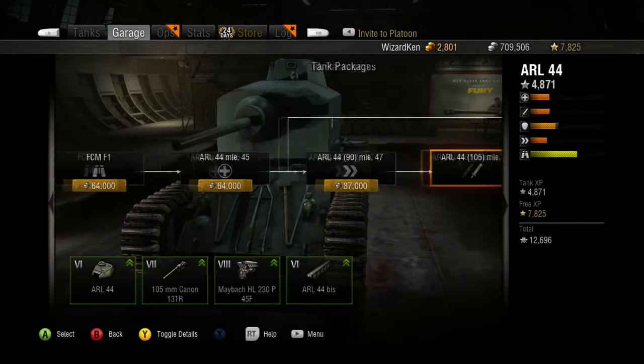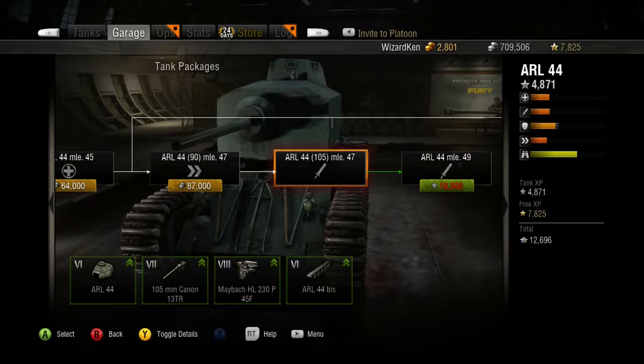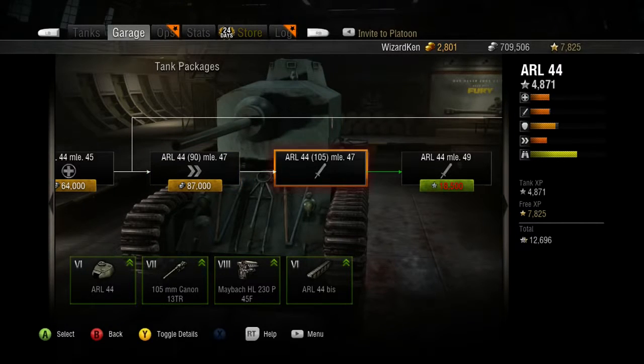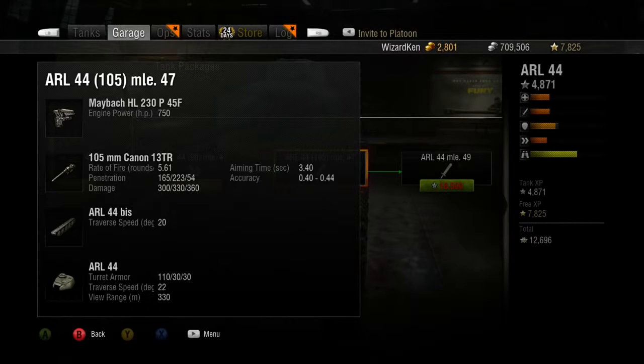Now, real quick, to show what I'm on right now. I'm on the 105 millimeter. I've tried the original 76, and then I went straight up to 105 because I knew these 90 millimeters would have been okay, but I know 105 millimeter is my cup of tea. I love heavy tanks with a big barrel. So when I went to the 105, look at the damage increase. Now, we do reduce in penetration, but only by 5. So, 165 is not bad. And then the damage is 300.